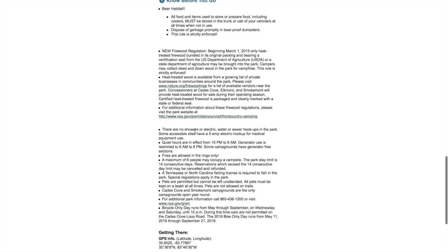It says there are no showers or electric, water, or sewer hookups in the park. Some accessible sites have 5 amp electric hookups for medical equipment use. Gives you the quiet hours. Generator use restrictions. And it says some campgrounds, I think this is a generic term for what they're using there in the park, but they have generator free sections. So if you're in a camper, you don't want to use a generator, you don't want to hear a generator, you can select certain loops in this campground to where you can be in an area like that.